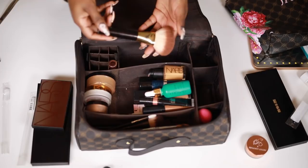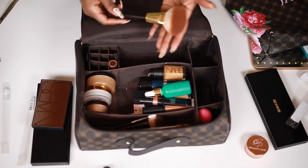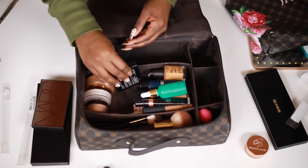Yes, some of my brushes are loved. They are not completely clean. Don't judge. You ain't gonna do nothing about it anyway. I'm gonna pack a bronzer. You guys know I'm more of a bronzer girl than I am a contour. So I'm gonna put that right in this space here.